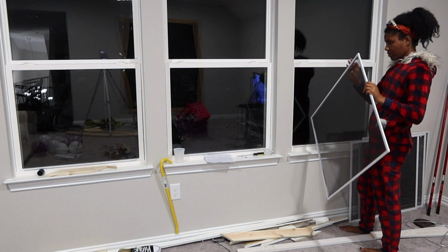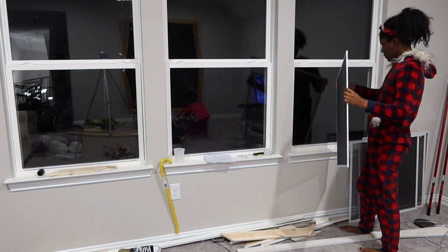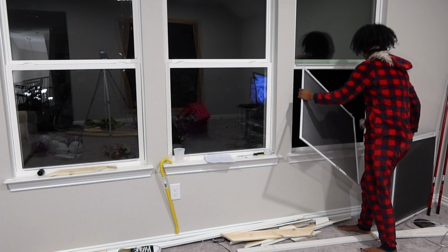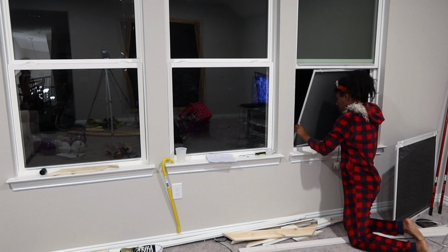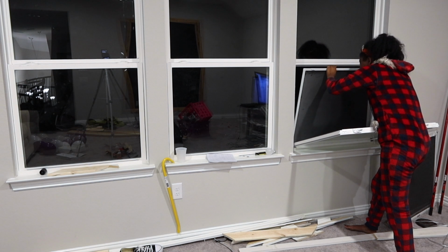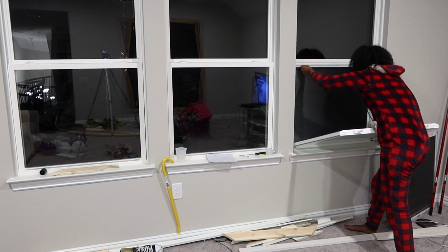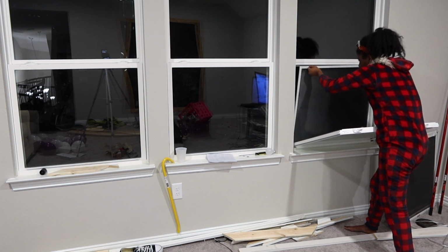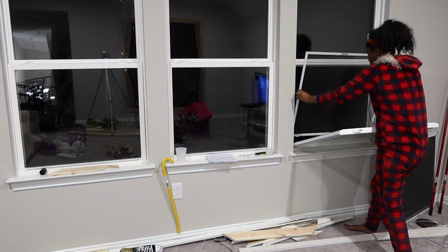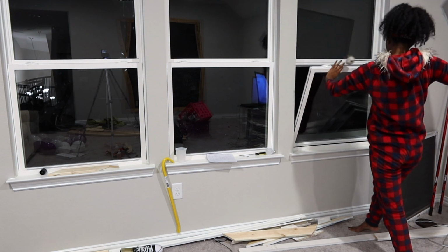All right, so this screen here gave me a little trouble. I did not know how to put it back in, honestly. I didn't take them out, so I wasn't familiar with how they were put in. So I struggled with it for a little bit, which is what you're watching now. And I eventually just went to one of my daughter's rooms, pulled up her window, looked at how they had it in there, and then came back, and then I popped those four in with no problem.